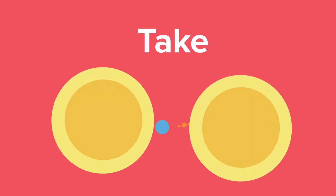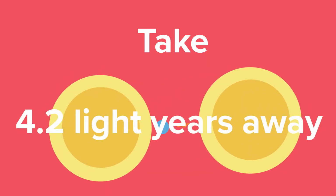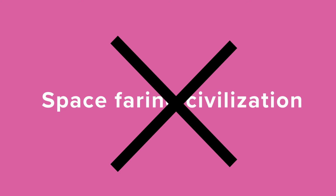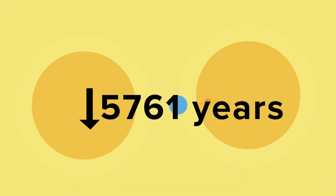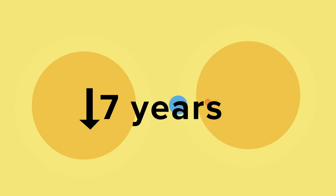Take Alpha Centauri, the closest solar system to our sun. It takes 6,300 years to get there by rocket, which, of course, is a problem if humans are ever going to become a spacefaring civilization. So we need faster rockets, and I think that antimatter propulsion could be the answer, allowing rockets to travel at 7 times the speed of light, reducing the Alpha Centauri trip to just 7 years.